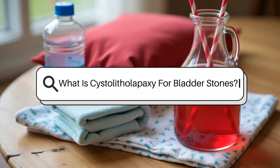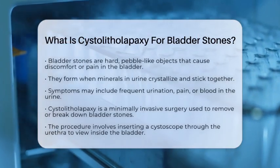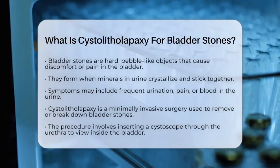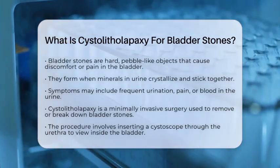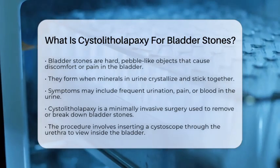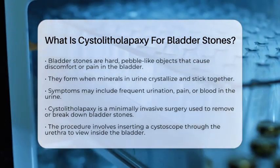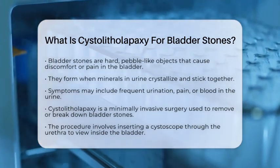What is cystolitholapaxy for bladder stones? Imagine having a hard, pebble-like object inside your bladder that causes discomfort or pain. That's what bladder stones are. They form when minerals in urine crystallize and stick together. Sometimes they cause symptoms like frequent urination, pain, or blood in the urine.